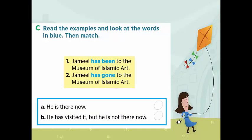C. Read the examples and look at the words in blue. Then match. Number 1. Jamil has been to the Museum of Islamic Art. Number 2. Jamil has gone to the Museum of Islamic Art. Which one? He is there now. And which one? He has visited it, but he is not there now. Which one is which? Think about it. Yes. Second one, he is still there. And the first one, he has visited it, but he is not there now. Read it again to think about it.